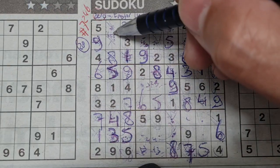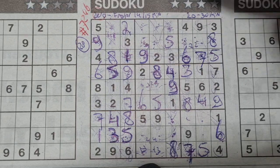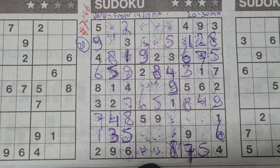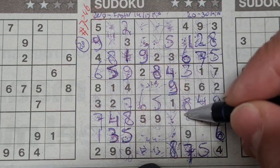2 numbers left, the 6 and the 7. Here, 2 numbers left in this big square for numbers 1 and a 2. We have a 1 in this column, no 1 there. 1 should be here, 2 goes there. We have a 2 in the last column, 2 in the column next. So that column, the only place left for 2 should be there.